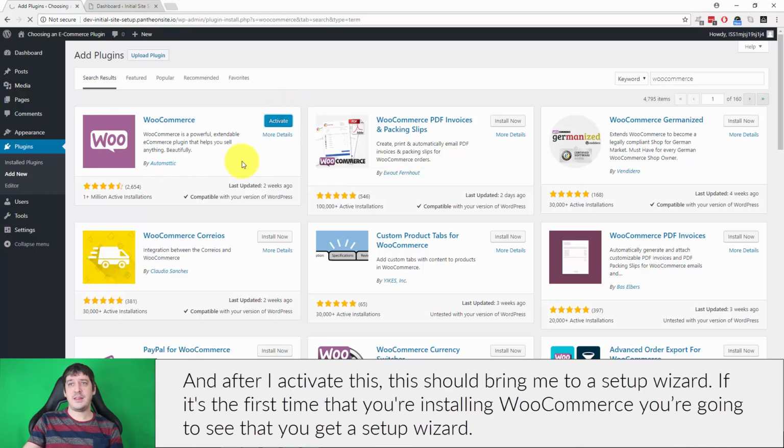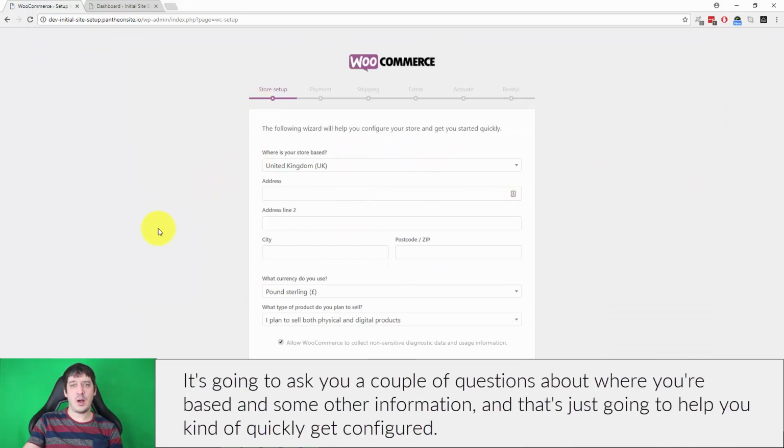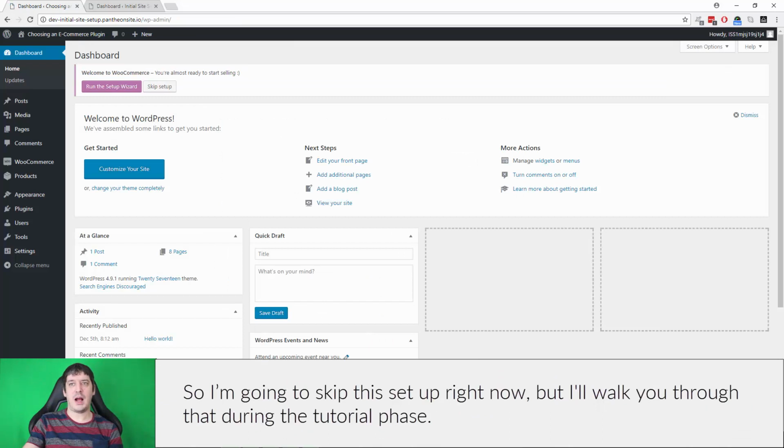And after I activate, this should bring me to a setup wizard. If it's the first time that you're installing WooCommerce, you're going to see that you get a setup wizard. It's going to ask you a couple questions about where you're based and some other information, and that's just going to help you quickly get configured. So I'm going to skip this setup for right now, but I'll walk you through that during the tutorial phase.